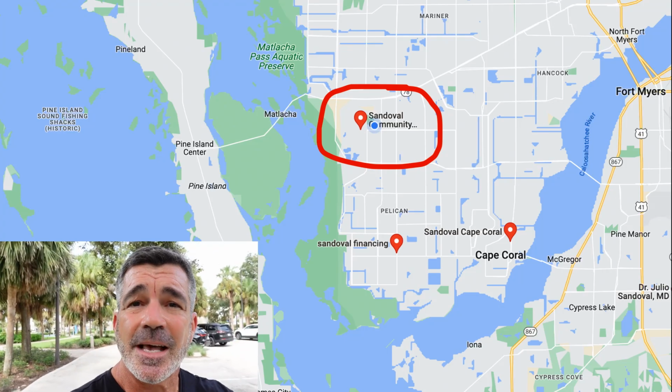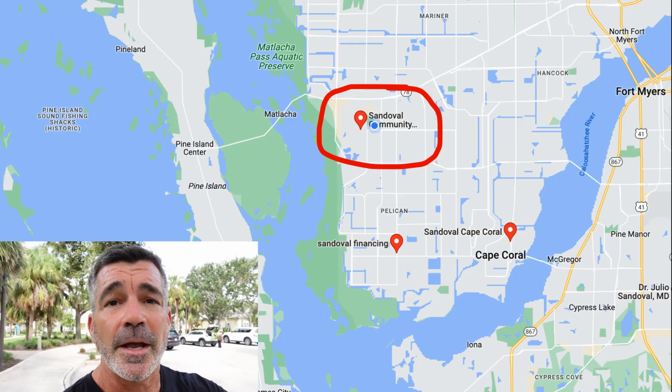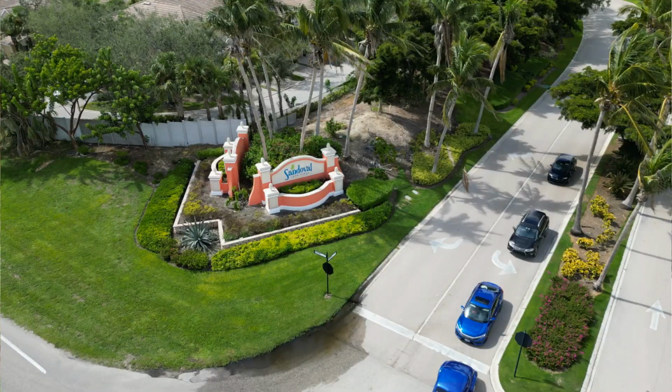Today we're highlighting a family-style community in Southwest Cape Coral. It's all the way on the west side, just off of Veterans Parkway. This place is called Sandoval. It's one of the premier places in Cape Coral to live in a gated community-style living, with a resort-style pool and a ton of amenities that you're going to want to hear all about.